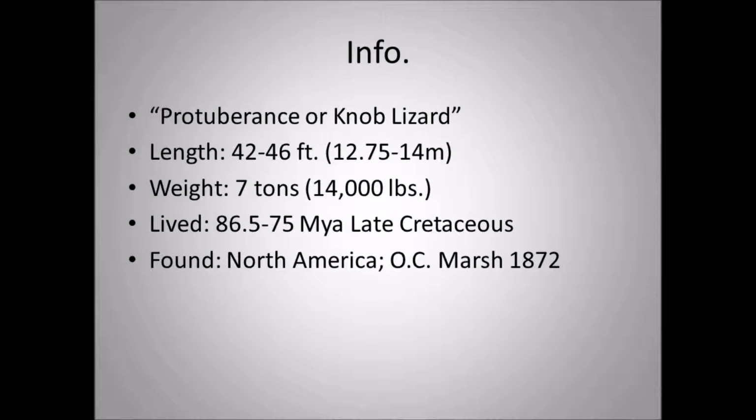So some information about Tylosaurus. The name means protuberance or knob lizard. Length 42 to 46 feet, so 12.75 to 14 meters, and weighed 7 tons, 14,000 pounds. Lived 86.5 to 75 million years ago in the late Cretaceous period, and found in North America by O.C. Marsh in 1872. The states where Tylosaurus are found are Alabama, Texas, Kansas, some bits of the Dakotas, and a few other states out there. So let's continue.